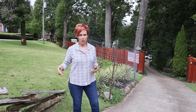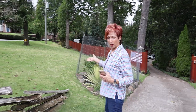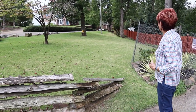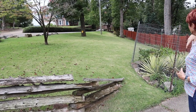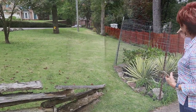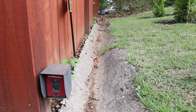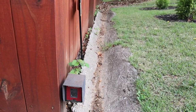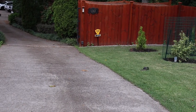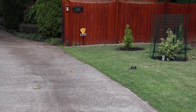So up here on top, you can see this used to be just dirt. When we moved in, it was just dirt. And of course, that fence was acting as a dam for everything. So I put in a cement drain into the yard, but a cement fence in front of that. And I brought that all the way around to the other side of the driveway with continuing that cement drain and up down the side.